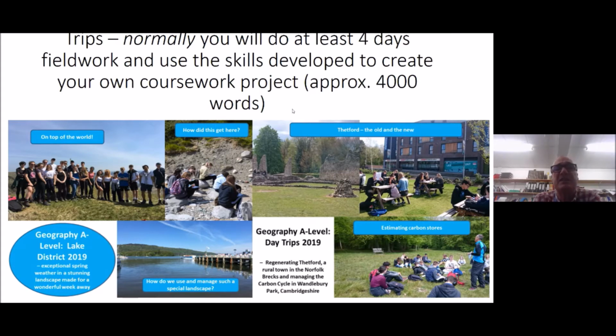The only exception actually was this year, because of the pandemic, the government has relaxed the requirement to do 4 days field work this year. I assume by the time you're back with us, hopefully with good vaccines and things, we will be able to do at least day trips, but who knows about the field trips and what the situation will be there. But that's a case of we'll wait and see, and that's what the situation is at the moment. It's not in our hands, unfortunately.